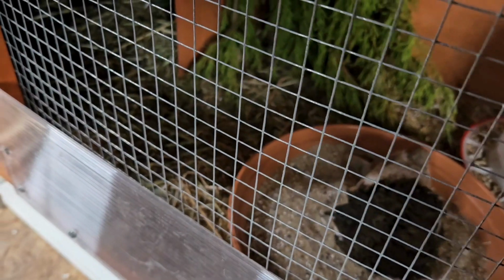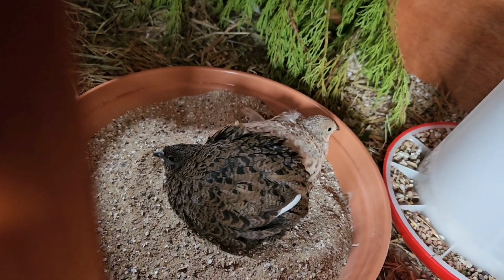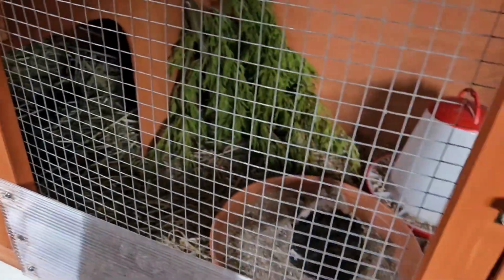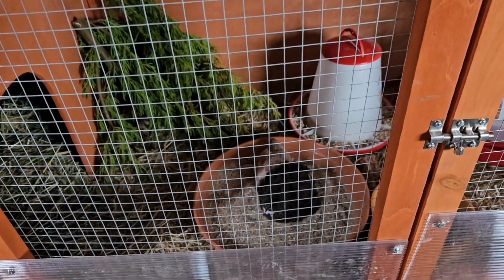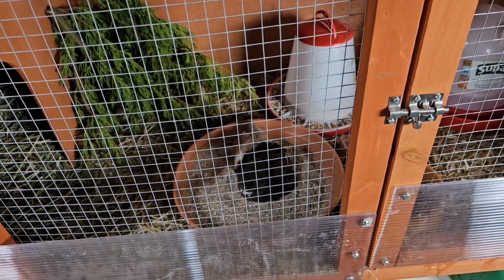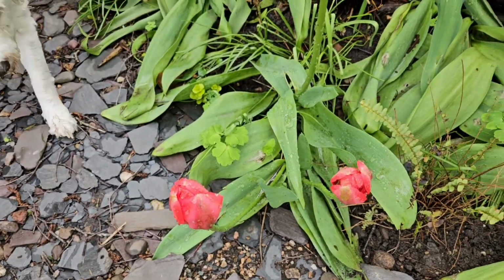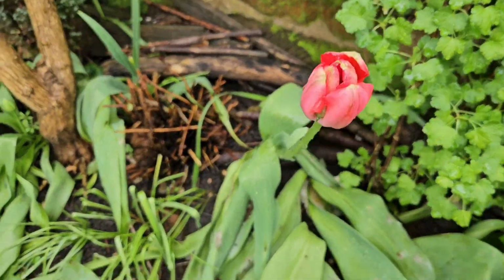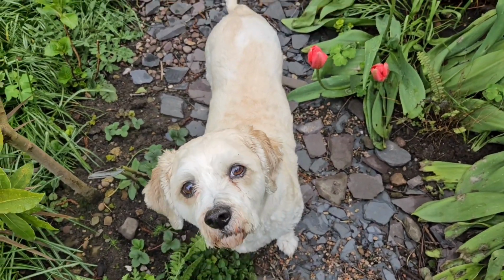I'll see if I can just slide the camera in. There you go. So we'll leave them now in peace and let them have a good dust bath and tuck into them mealworms. There's the first of my tulips, which are opening up. Hey Bo. Bo likes tulips.